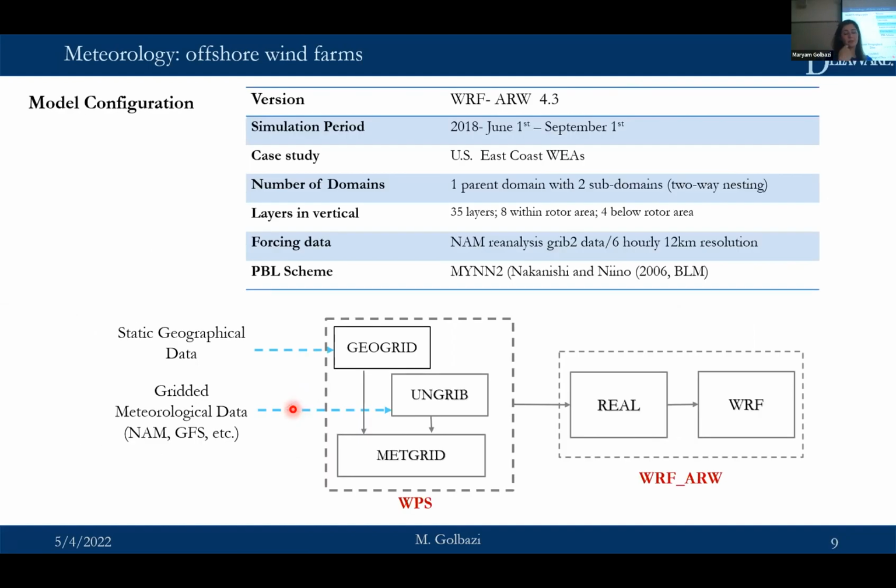All right, so in my simulations, I have covered 3 months of summer in 2018. I have 35 vertical layers, from which 8 of them are within the rotor area of the turbines and 4 are below the rotor area of the turbines. It's also important to note that the WRF model, as I mentioned, is a very complicated model. I'm not going to go into details. However, it's made of two important parts. One is the WRF pre-processing system, which basically prepares the geographical and geological data for the core model, which is the WRF model itself later.